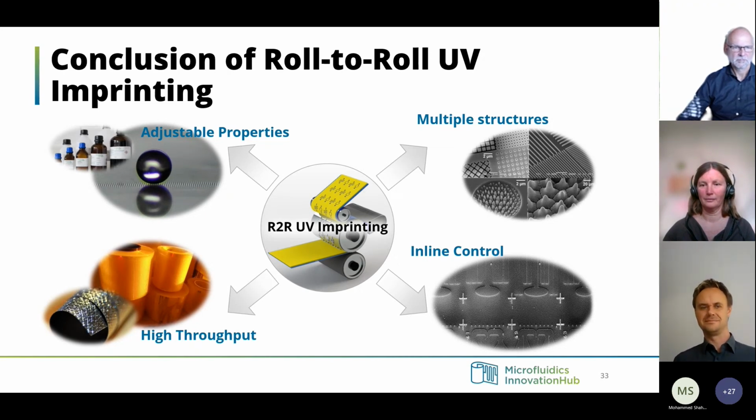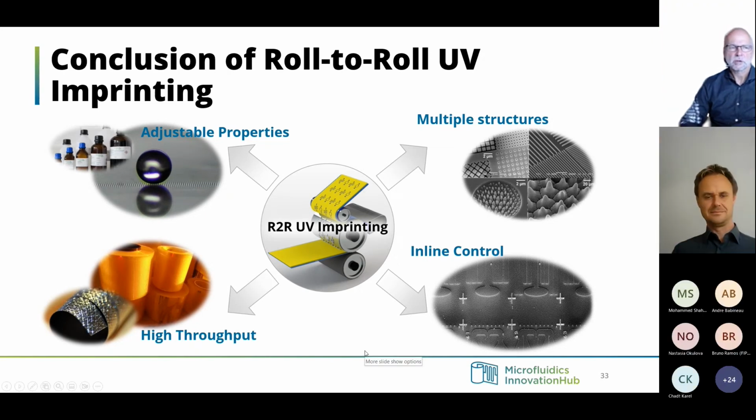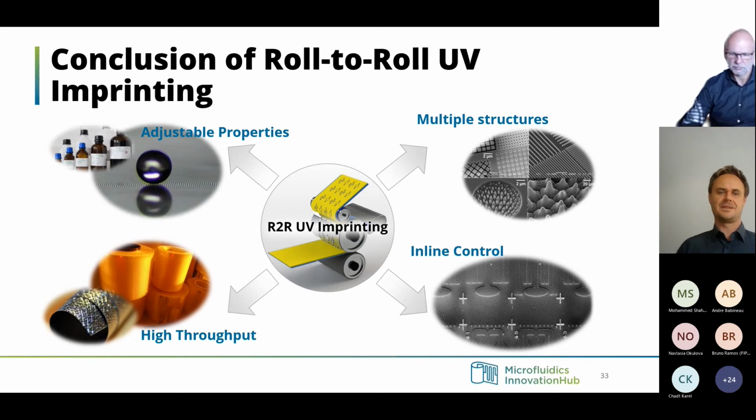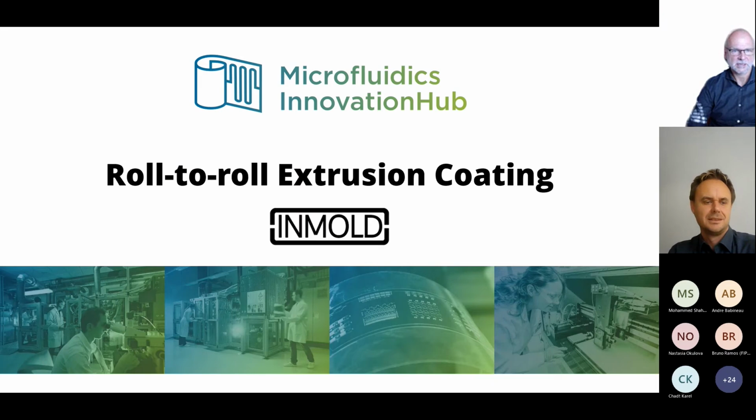Thank you, Anja. Good, as Anja just mentioned, we go on from one roll-to-roll technique on to the next one. So roll-to-roll UV onto roll-to-roll extrusion coating with Jan Kafka from Inmold. Jan, please feel free to move on. I'm switching to the next slide.